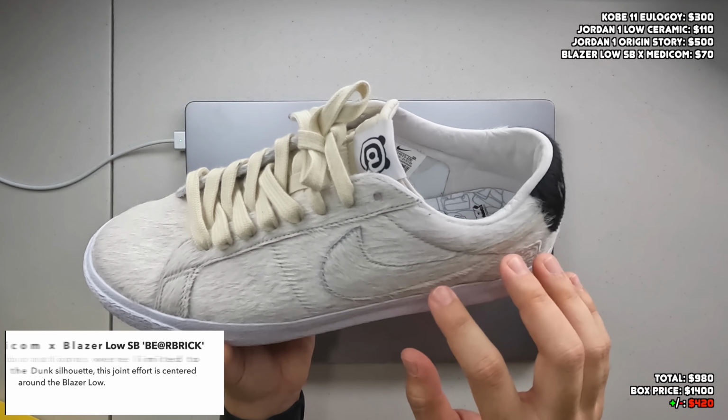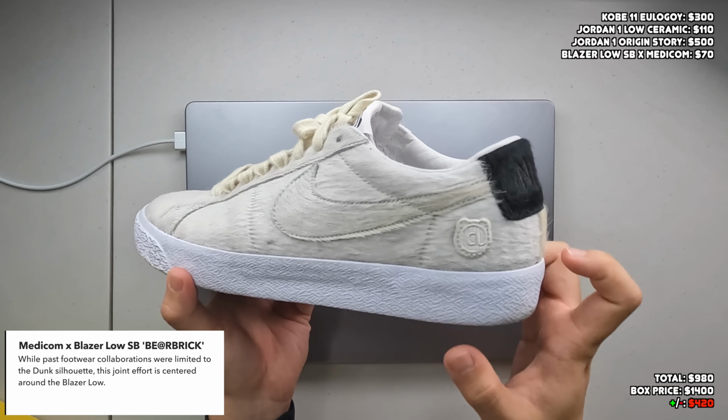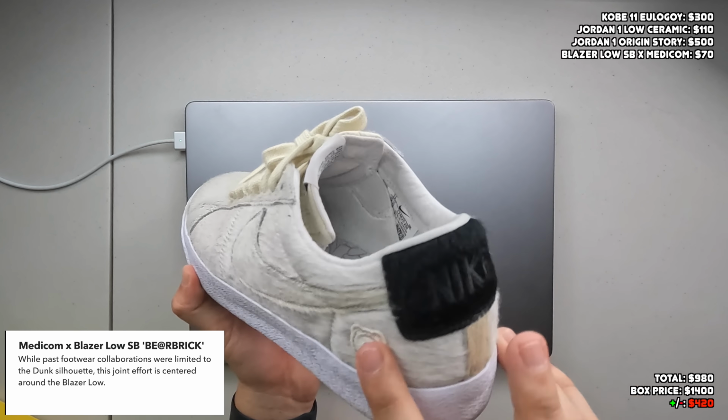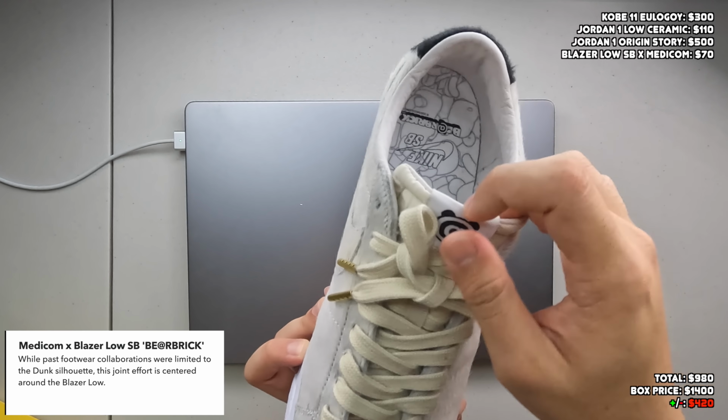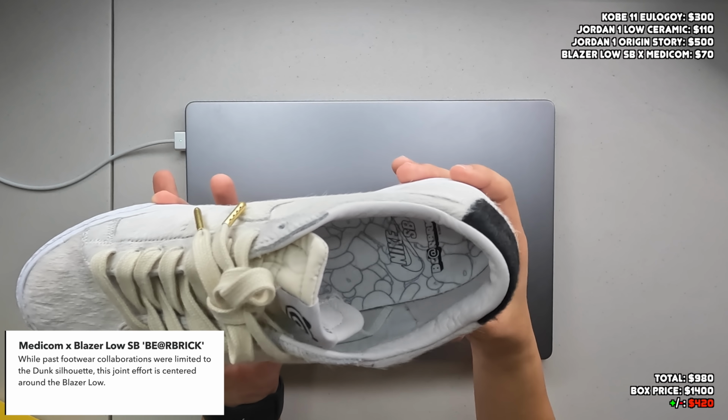It's literally the entire upper is covered in fur, which I guess that's dope for some people, not for me. There's that Medicom stamp on the back, which I think is kind of cool right there. Also some Medicom branding on the tongue over here, and on the inside, more Medicom toy branding. I don't know what the value of this one is. It's a Bearbrick Medicom collab, so there should be some decent value.